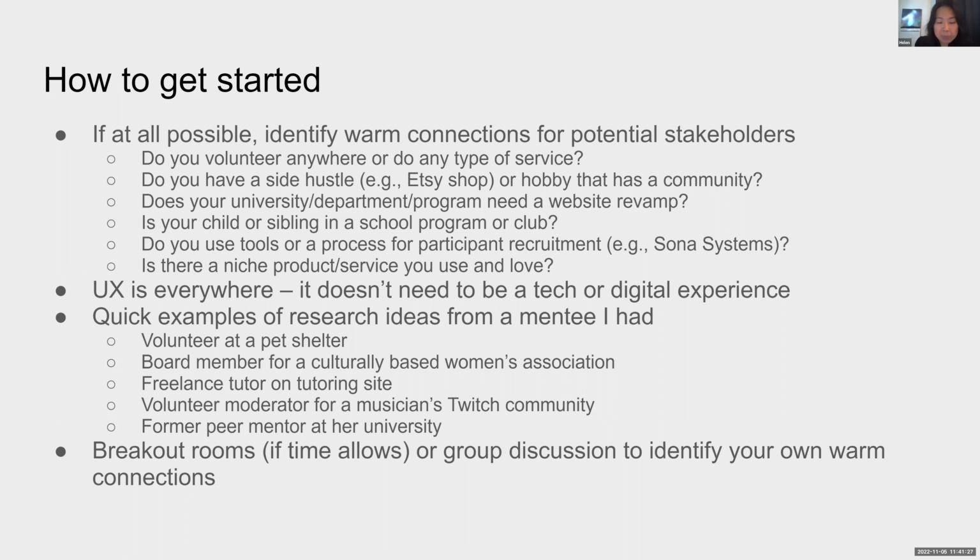And I'll give an example here. I have a hobby where I collect postcards. There is a website that's associated with this community. There are also Facebook groups that are associated with this particular hobby. And I ended up doing a project for the website, helping them improve their onboarding experience, and then trying to develop a new feature for that community. So it can be as random as that.